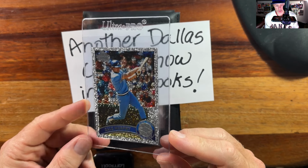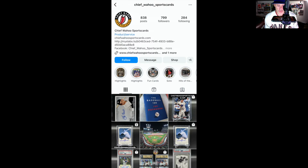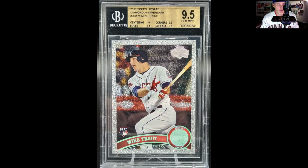Interestingly, this may or may not have sparked my friend Brendan to pick up a 2011 Mike Trout Diamond Anniversary rookie. And he got a steal on it. It's coming from a chief, I can't remember, that does sports cards on IG. I'll throw a picture of the seller's IG and the card right here.